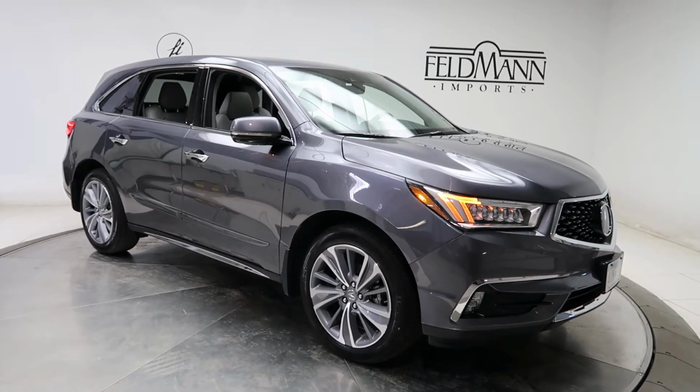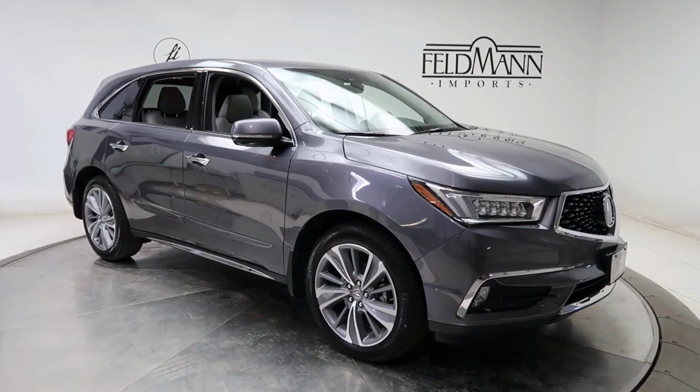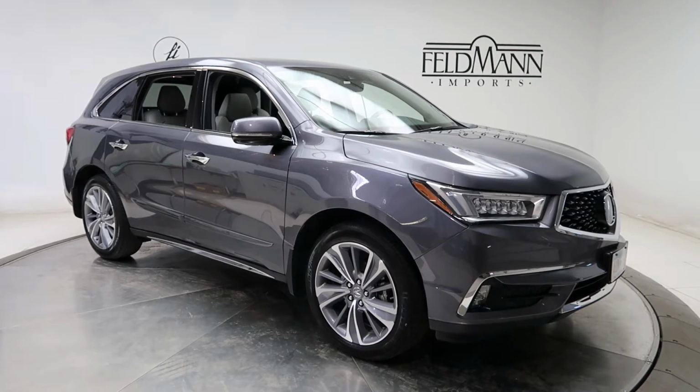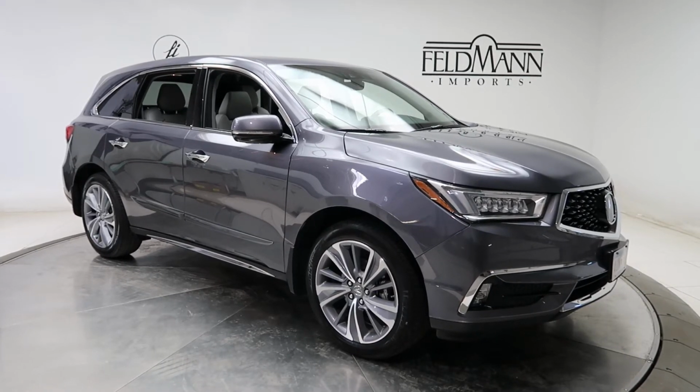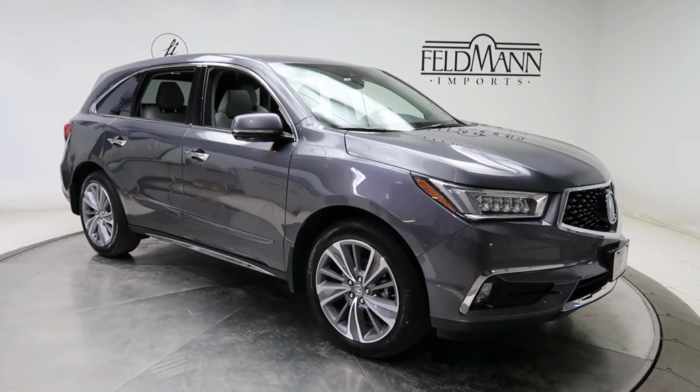Today we're taking a look at a 2018 Acura MDX SH all-wheel drive. This one's a lunar silver metallic. Underneath the hood is a 3.5 V6 pushing out 290 horsepower. Four wheels have got 20-inch alloys. The tires are in good condition.